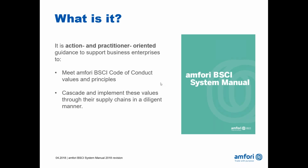Of course, the topic deserves it because you know that we've been working for a while already on the revision of the system manual. Probably you are wondering how many changes you are going to be facing. So I want to tell you from the beginning of this presentation that there are no dramatic changes. The only thing that we wanted to do is listen to your feedback, and based on that feedback, make a tool that will be hopefully more user-friendly, more practical, and that will also address the topics that are becoming more relevant in the sustainability arena lately.